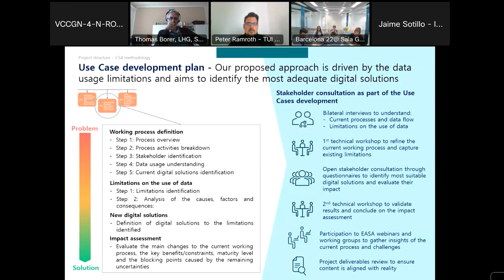Then we will start thinking and refreshing on the potential solutions that we have to these limitations, and to gather the opinion of the wider audience, we will launch some open stakeholder consultations through different questionnaires that we will share via different channels, such as email, social networks, etc., where we want to gather the feedback on these potential solutions and evaluate their impact on the operations.